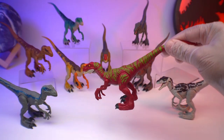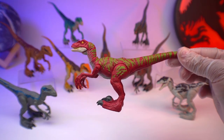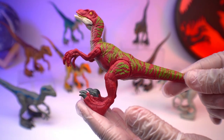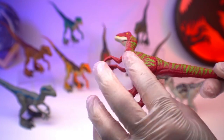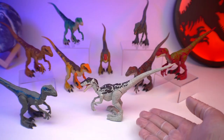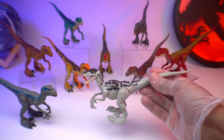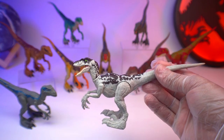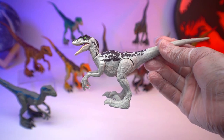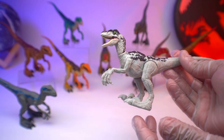V8 is from the Jurassic World Primal Attack Camp Cretaceous Savage Strike Figure Pack, identifiable by the shockingly blood red body and the neon green striping. V9 comes from the Jurassic World Dominion Legacy Collection Jurassic Park 3 Figure Pack. This figure is identifiable because it is a JP3 Alpha Female Velociraptor.